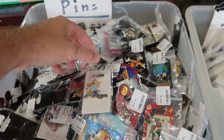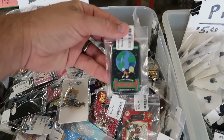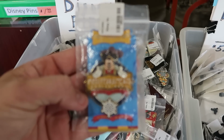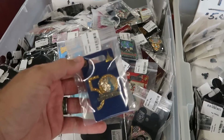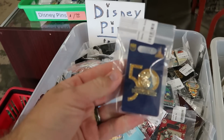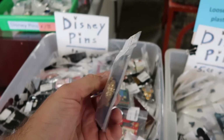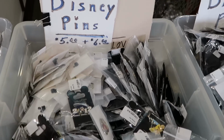Here's a Splash Mountain one. They have one right here with Jiminy Cricket. That is really neat. Let's see what else we can find in this one. Look at that, Mediterranean Cruise 2007 there with Mickey. But all of the different pins inside of this one are actually $10 and up. This one here is really cool actually for the 50th anniversary. It says Walt Disney World Pass Holder. That there is $18. But this bin here is just $5 to $6 a piece.